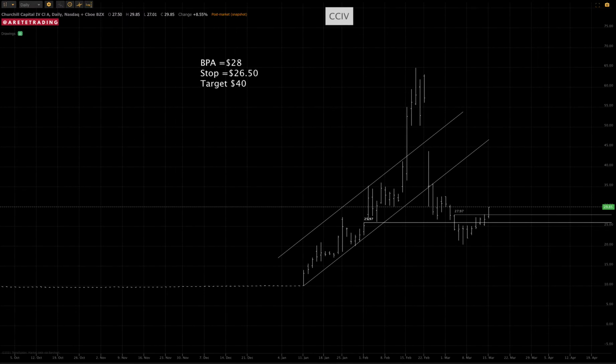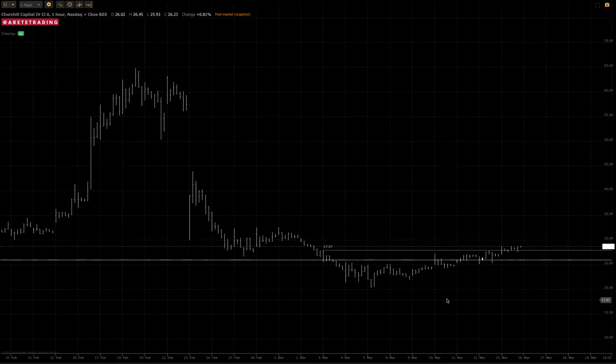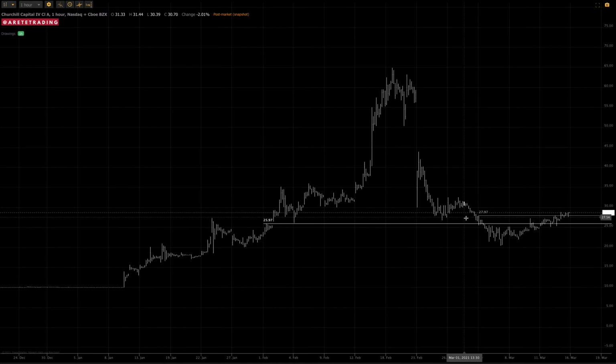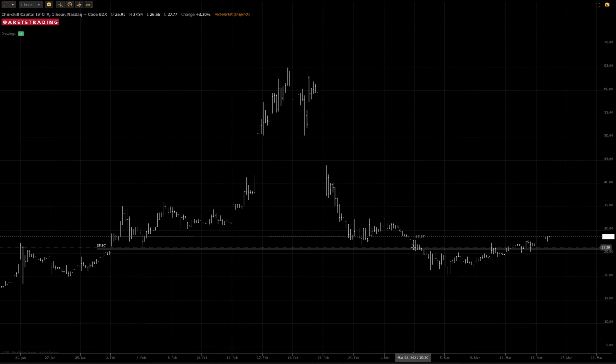So this was a very simple move, and I actually drew this down to an hourly. This is a big name that people really want to be involved with, and this is CCIV. If you go back here, you can see how we flipped this one level, filled the gap, and now we had to get above another, right? And that's exactly what we did. We have this little cup, about $8, on the hourly chart, and then we popped above it.